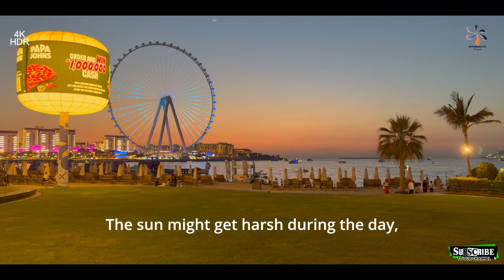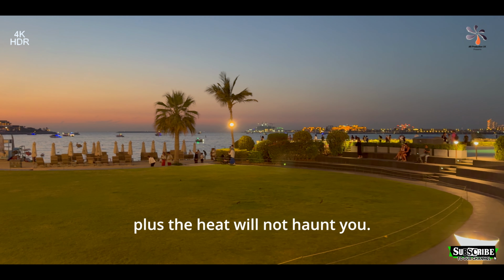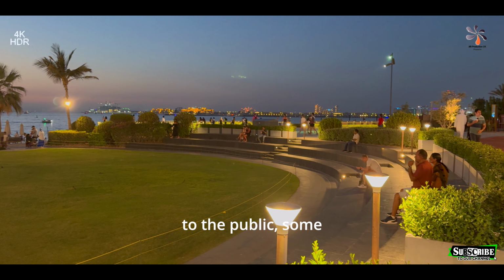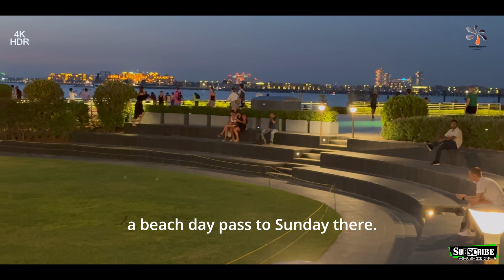The sun might get harsh during the day, hence this time is the better one because you can take a lot of pictures, plus the heat will not haunt you. While most of the beach is free and open to the public, some parts are used by the hotels within JBR, so you must be a guest or have purchased a beach day pass to sunbathe there.